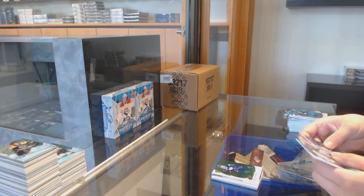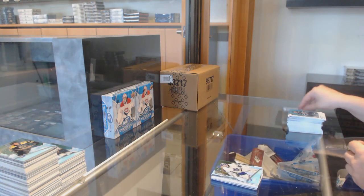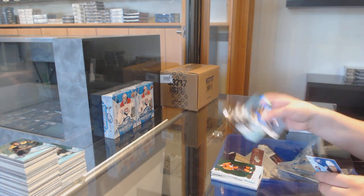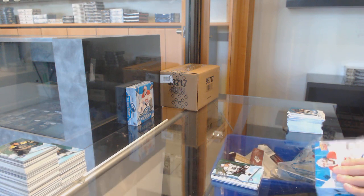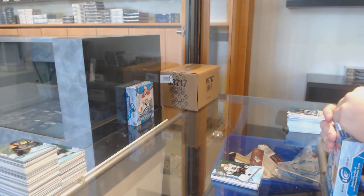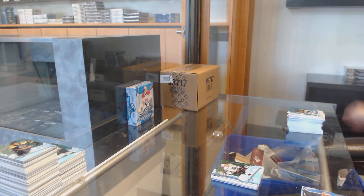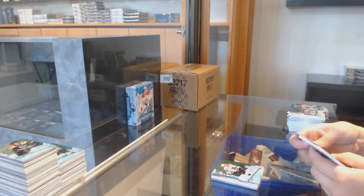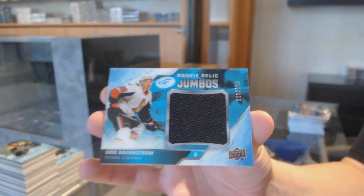Green for Vancouver, Elias Pettersson. $12.99 rookie of Casimir Kaskisau for the Toronto Maple Leafs. Green for Anaheim, Ryan Getzlaf. And $2.49 rookie for LA, Blake Lizotte. Brock Besser for Vancouver. Rookie Relic Jumbo Jersey, number to 199 for Ottawa, Eric Brandstrom.